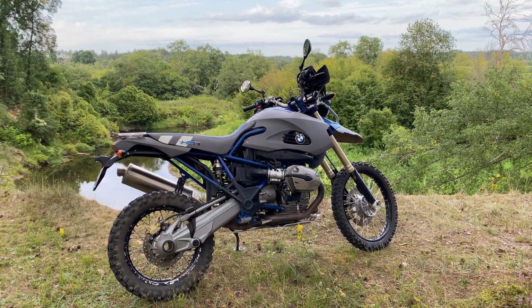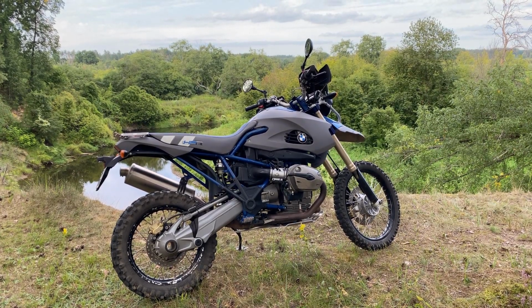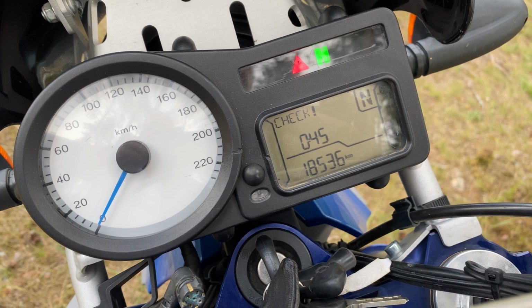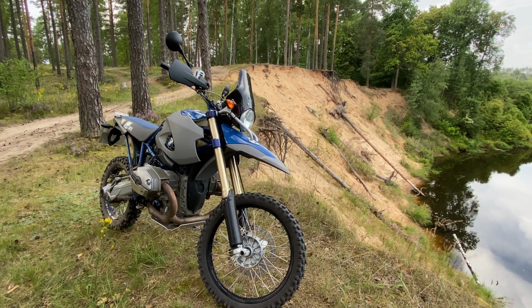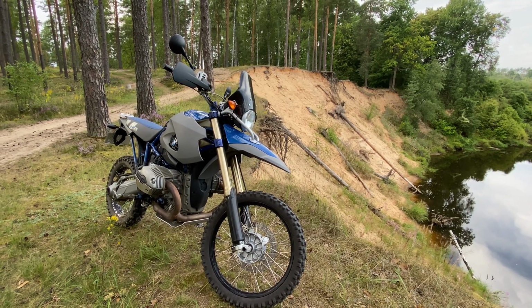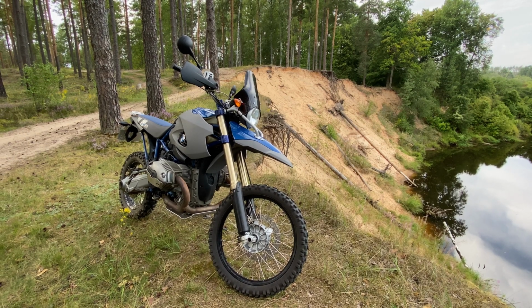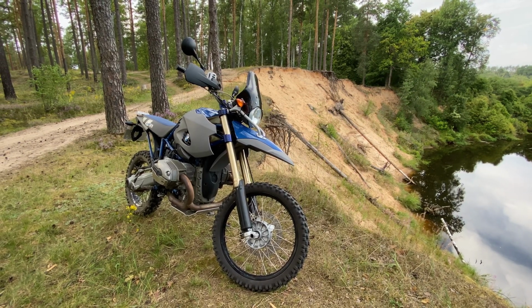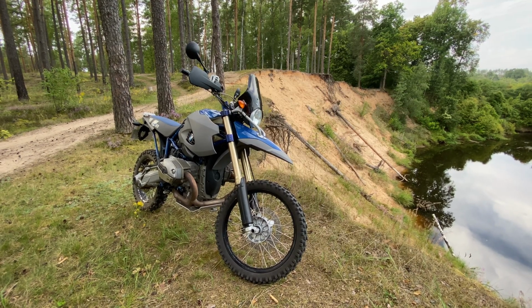This is my new bike, a 2005 BMW HP2 Enduro with 18,500 kilometers on the clock. Not that I know much about these bikes. I know they were in production from 2005 up to 2008, with only about 2,000 bikes produced.